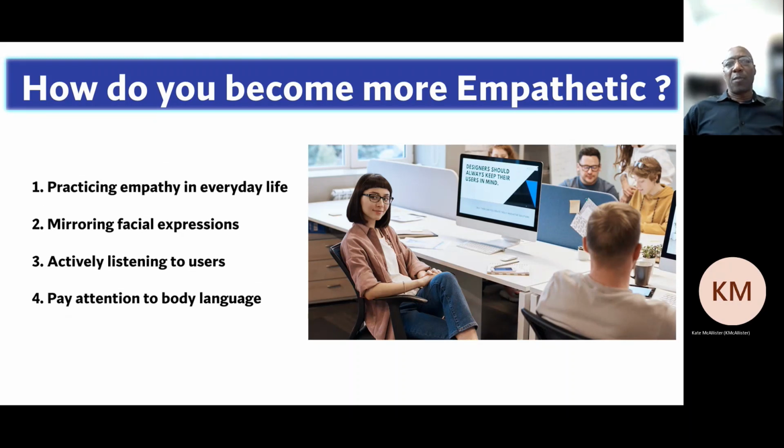Let's look at the good empathy practices. 1. Practice empathy in your everyday life. By consciously making empathy a part of your everyday life, you can develop your empathic abilities and become a more empathic designer. It's like training your empathy muscle. The more you practice, the stronger it becomes. One way to do this is by observing the people around you and putting yourself in their shoes, trying to understand how they might be feeling. As you go on to practice empathy in your daily life, you'll find it easier to empathize with your users when working on your next design project.